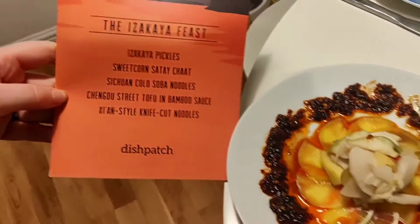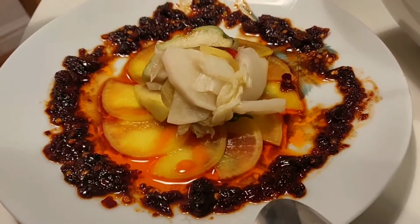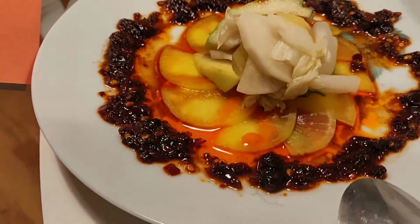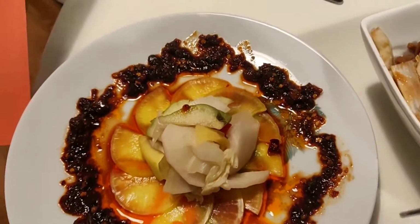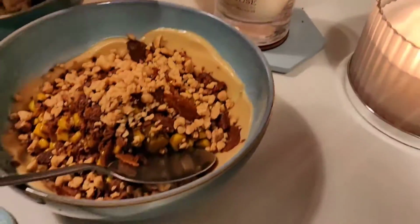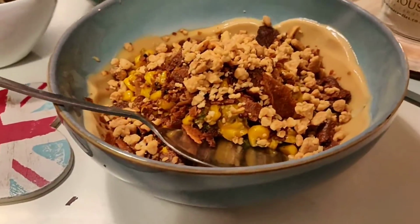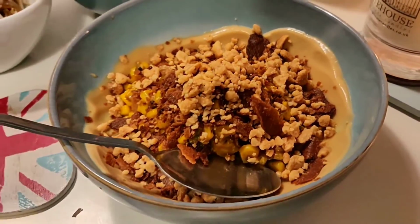So this is it. So first, the pickles. Wow, they were just amazing. Super tangy and quite spicy, that sauce on the edge. They tell you how to arrange it. It just looked incredible. It was a real palate cleanser. So that was Izakaya pickles. Sweet corn satay chatay. This was outrageous. It looks like a pudding. It looks like a granola pudding, but it was so good.